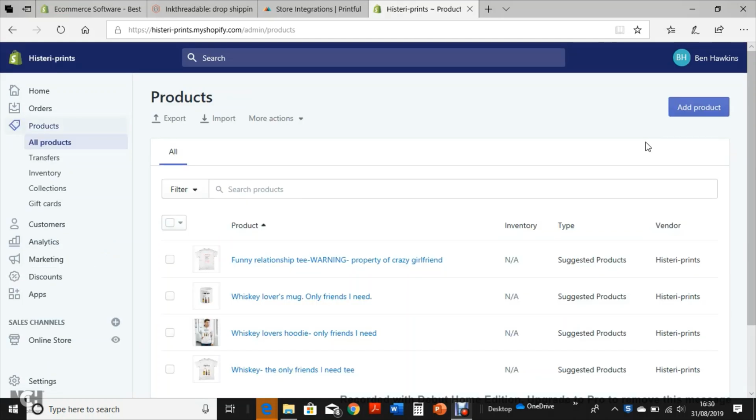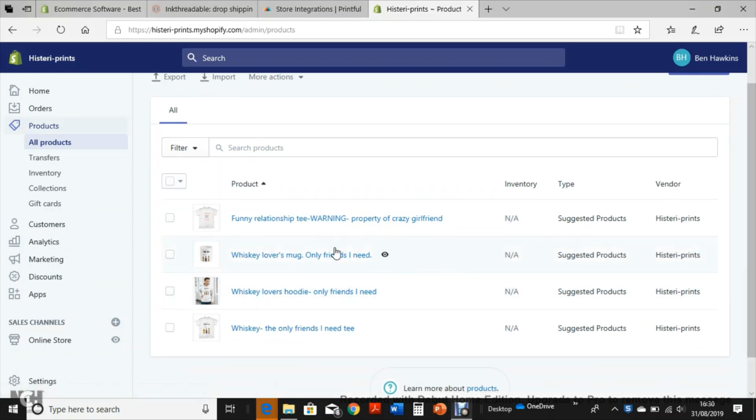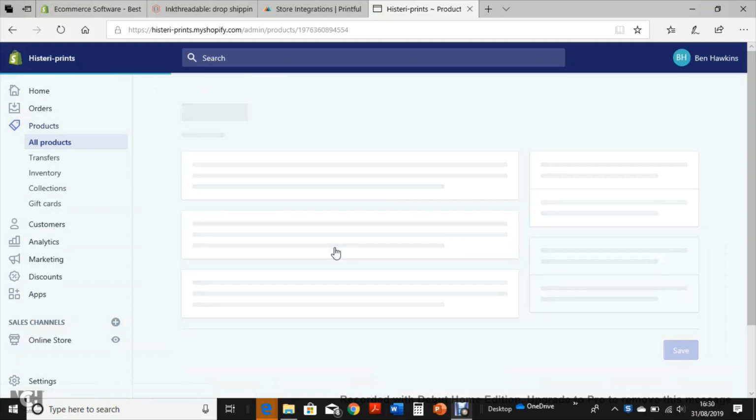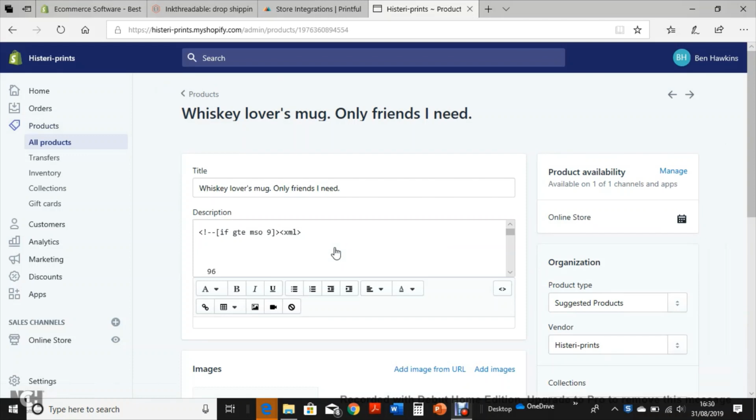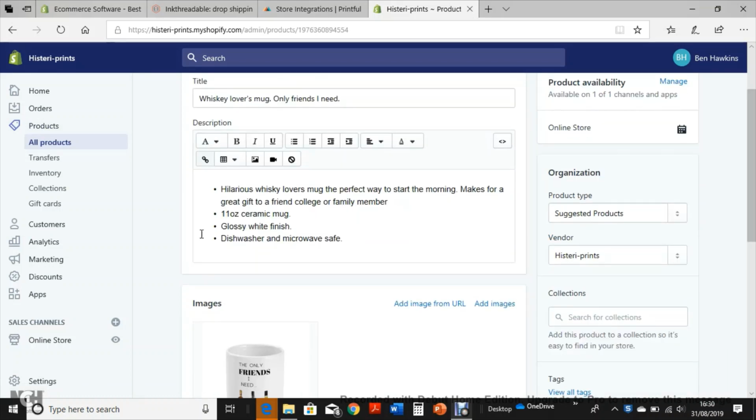So guys, we are back on the products page. To make these collections, the things that show up in that sidebar, we're going to go over to this mug. Again, this is the same design as the other t-shirts, I've just used them as examples. So this is the Whiskey Lovers mug, only friends I need, because that's what it's got on it. Again, I haven't really got a description for this.